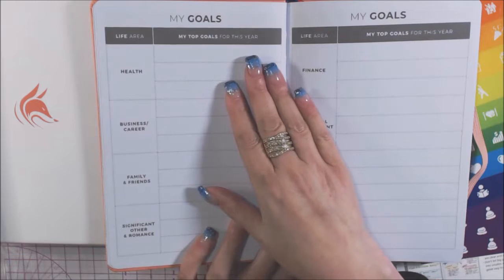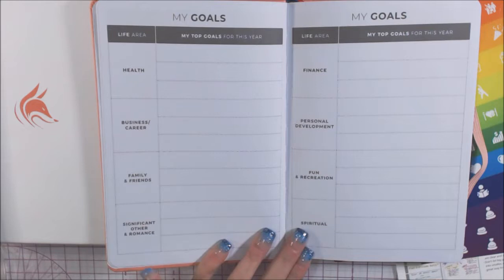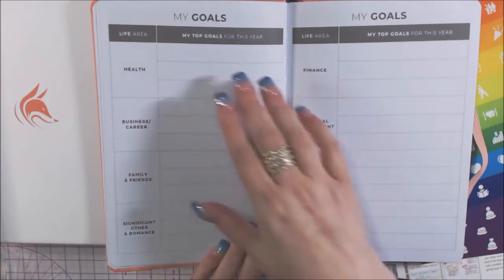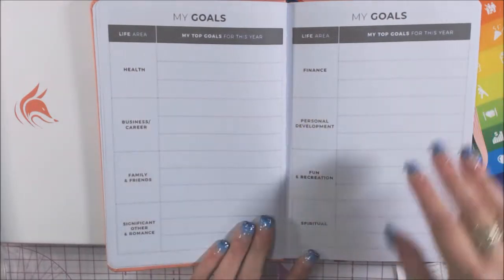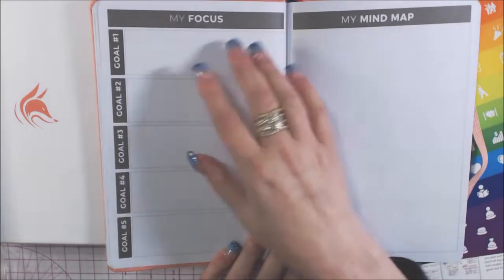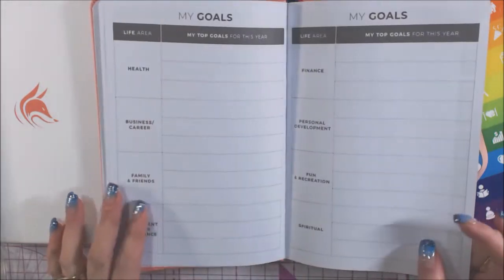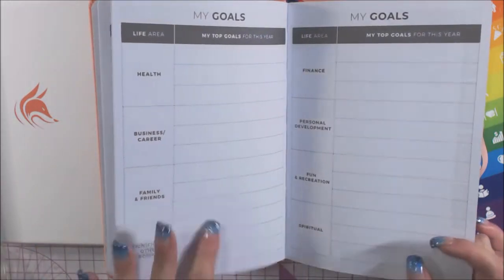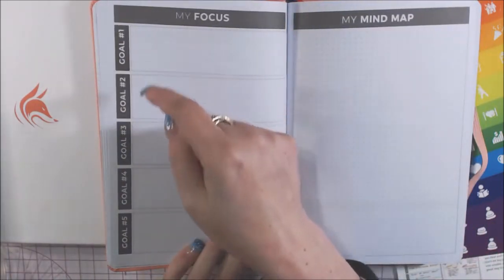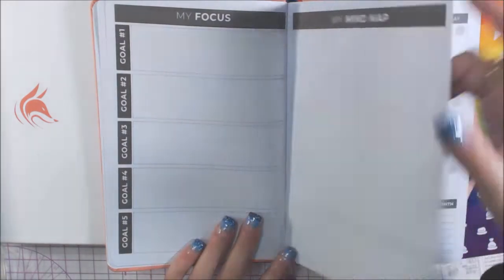My top goals for this year: life area, health, business, career, family, friends, significant other, romance, finance, personal development, fun, recreation, and spiritual. And you put your goals here for all of these. These are your top goals. And now, your focus goals 1, 2, 3, 4, 5. There are 8 areas here. And of those, put your number one goal in here, your mind map here.